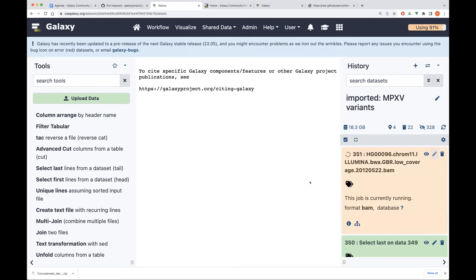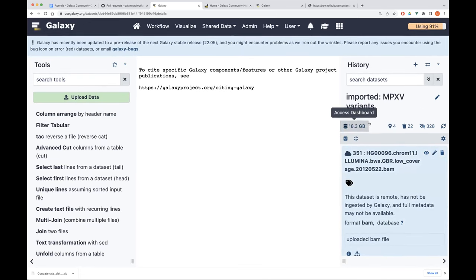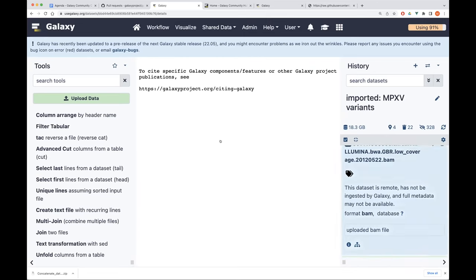So Marius, does the file become local after you ran the tail command? After I ran what? After you ran the tail command. Just on the worker node. Depending on where your worker node is, but yeah, it doesn't enter Galaxy's object store at all. Okay. Right. That's the deferred data. It's there.